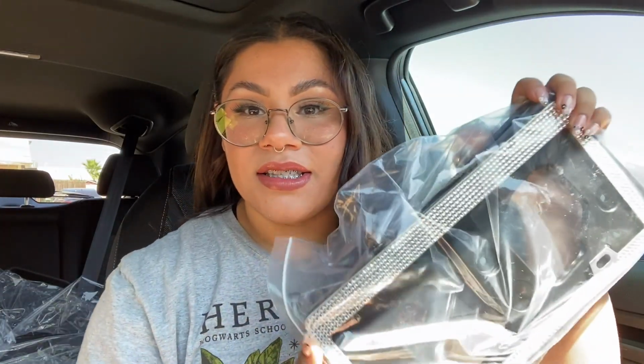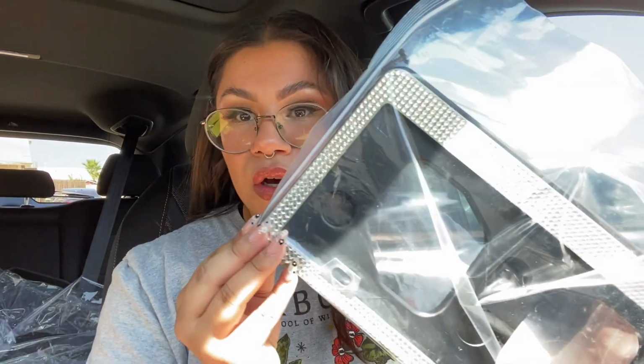Now let's move on to everything that I have right here in this box next to me. I'm very excited. This is the license plate frame that was on my last car. I just took it off and I'm gonna put it back on this one. So it's just bedazzled and it goes around my license plate, obviously. So that is the first thing.